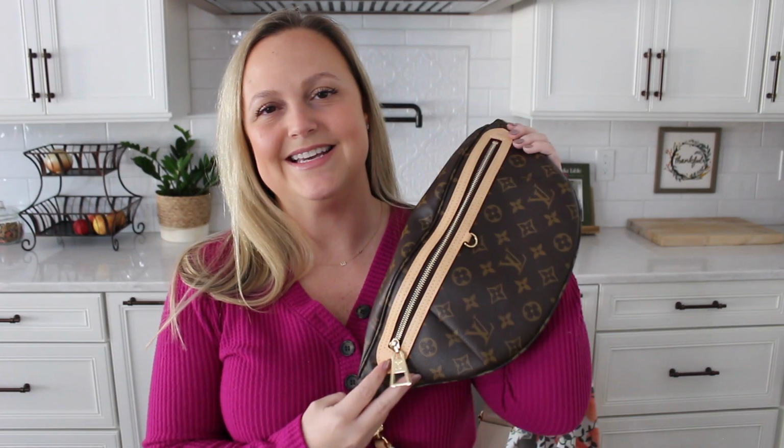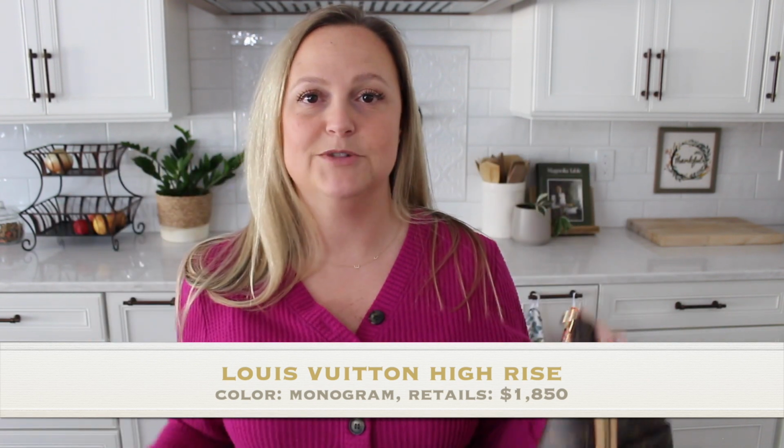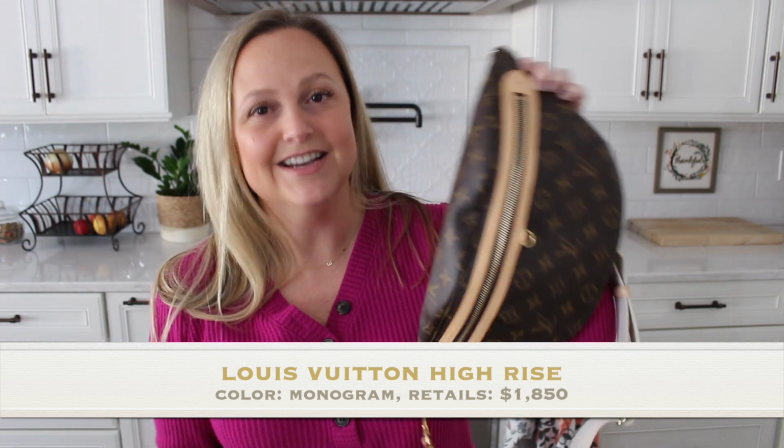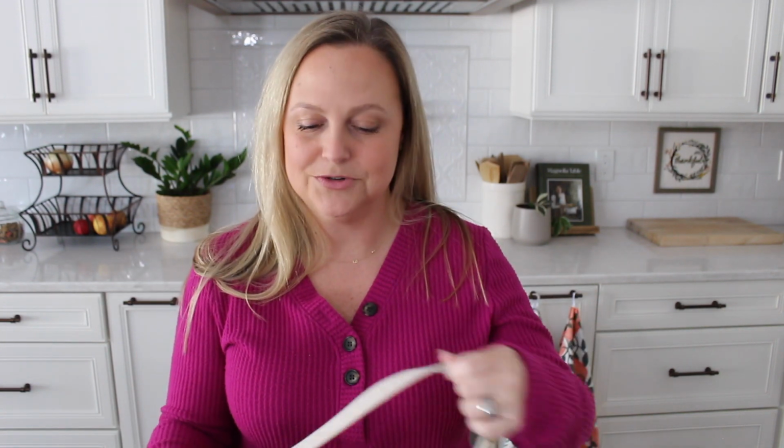Next up on the list is the Louis Vuitton High Rise Bum Bag. This is by far the most expensive bag that I am sharing today. It is a luxury handbag or bum bag, and I love it. I recently got it, did a full review on it, carried it on a girls' weekend trip, and it packs really well. It's super comfortable.